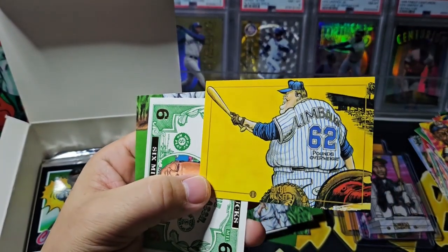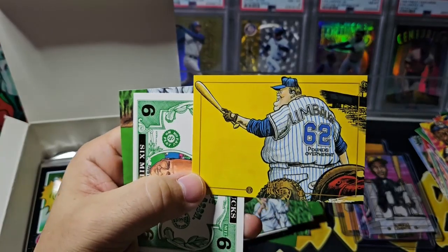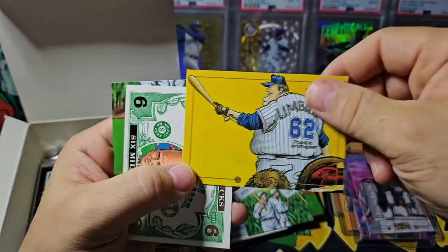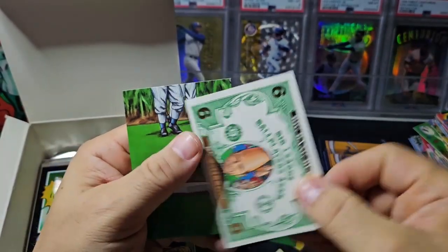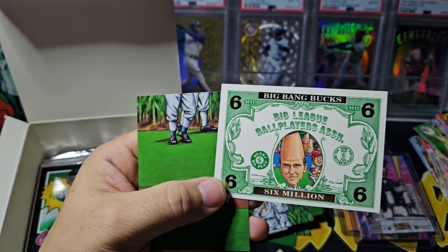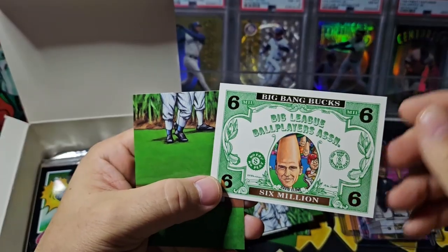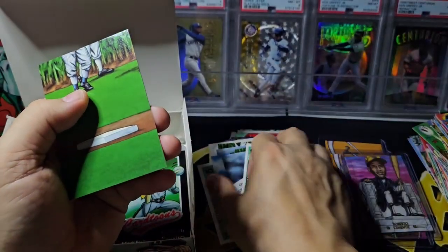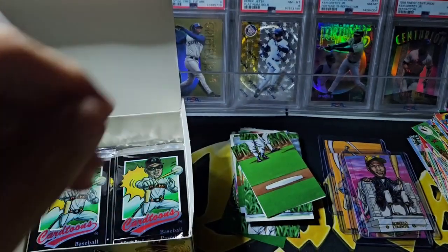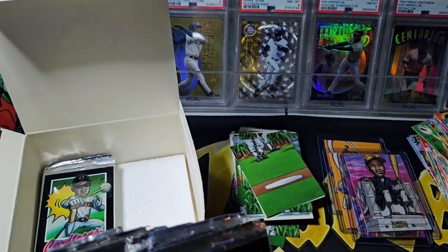There is Babe Rush, like a Rush Limbaugh, Babe Ruth combo card. I don't know how I feel about that. That's something. David Clone, and this is like a David Conehead card. That's $6 million. I think that's the first non-five. Another puzzle piece. So yeah, this set is kind of a little bit insane, honestly.